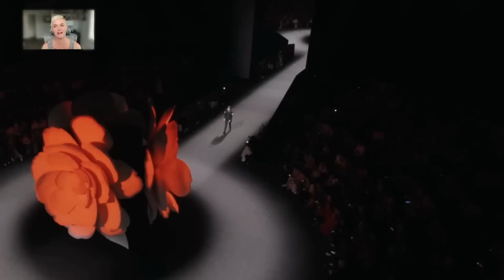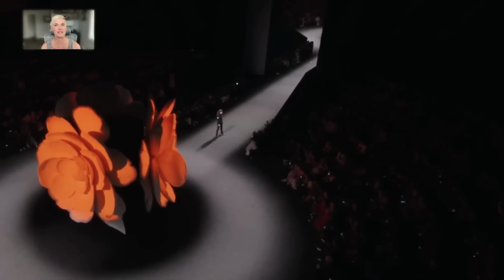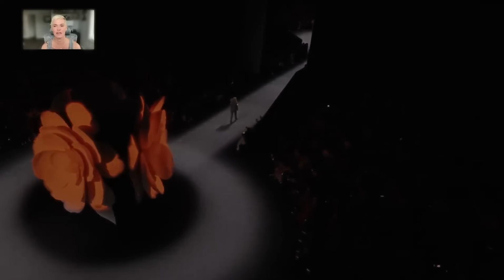And we have our lovely designer walking on the runway, who sometimes I just want to try to knock some sense into, but that's just my opinion.